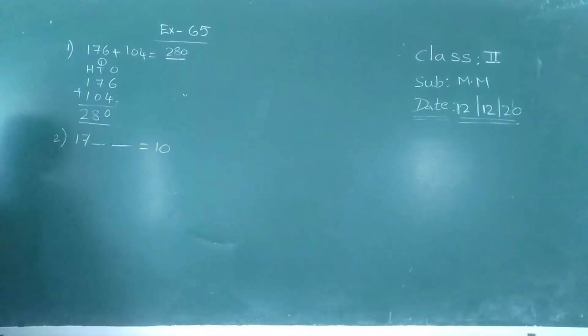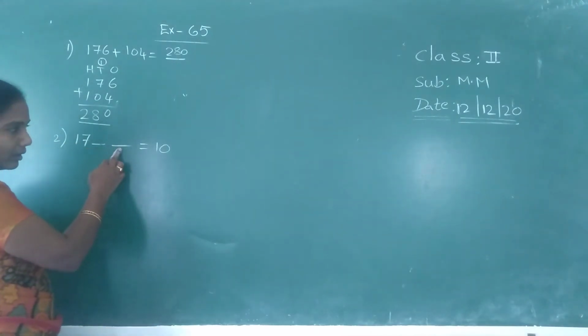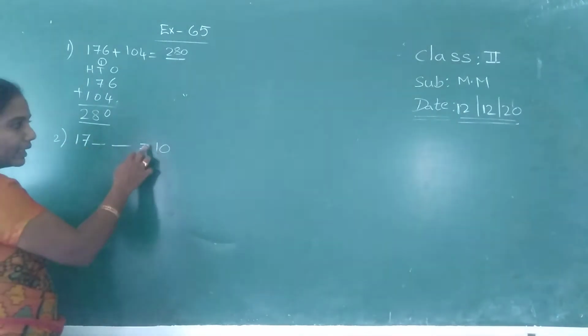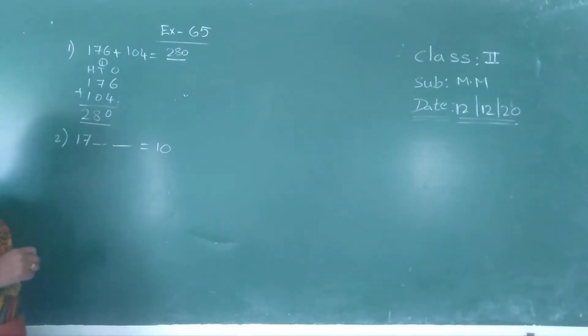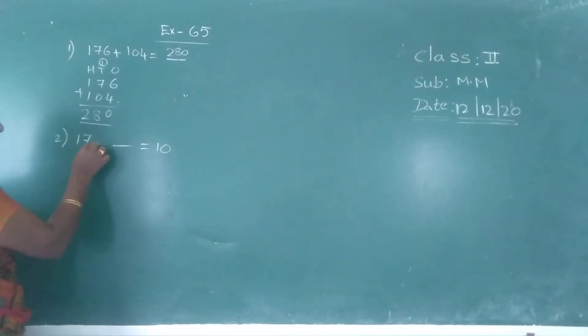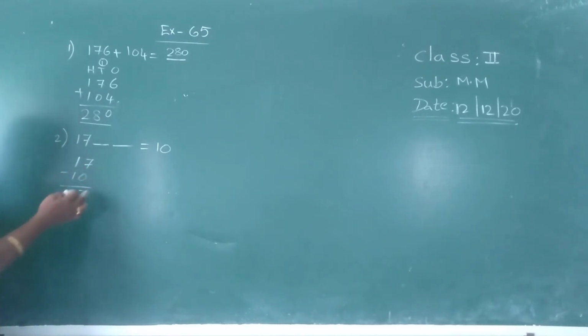17 minus dash equal to 10. See, Nana, whenever the first number is given, and the second number is blank, and they are giving the answer, okay, equal to comes after the answer only, no? So whenever they give like this, you have to do subtraction, Nana. Big number minus small number. Okay? 7 minus 0 is 7. If you subtract 0 from any number, you get the same number. 1 minus 1 is 0. Okay?